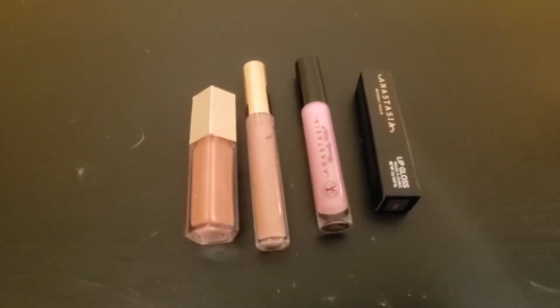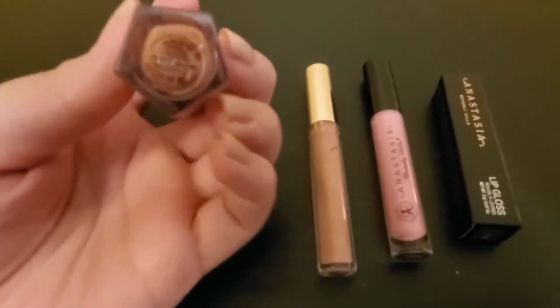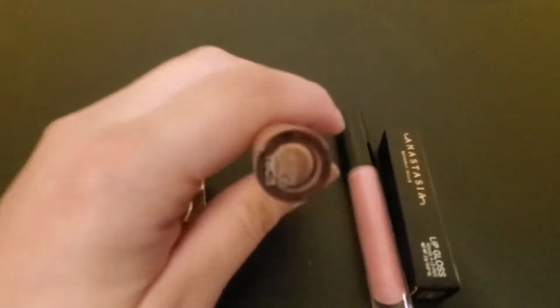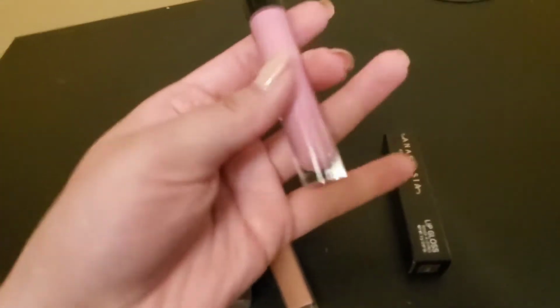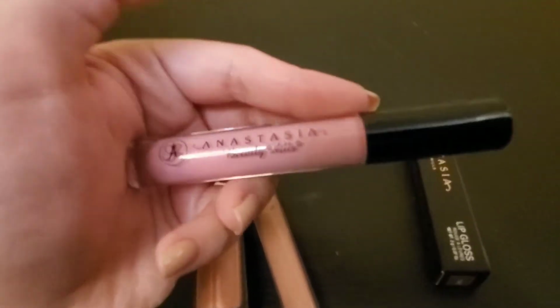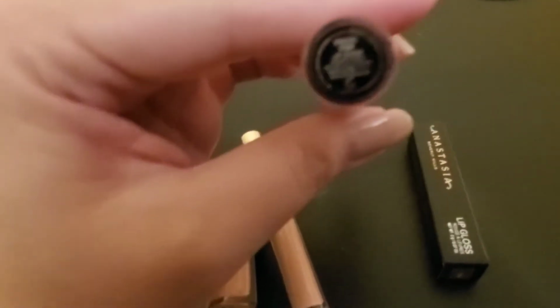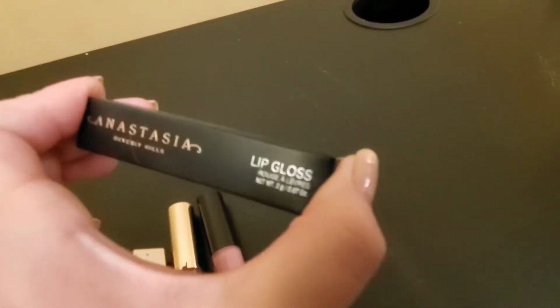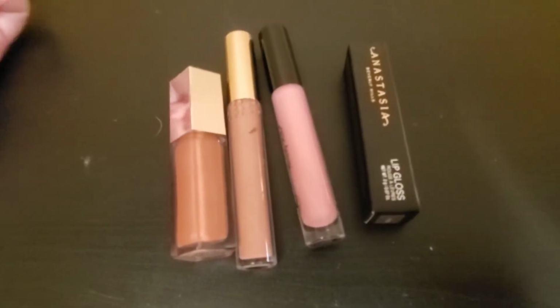The next category I have is lip glosses. These are the 4 that I have. This one is the Fenty Beauty lip gloss, the original Fenty Glow version. This one right here is a ColourPop lip gloss. This one is the Moonchild lip gloss. There is also one of the Anastasia ones. I have 2 of them. This one is in a big size, in the shade Pastel Pink. I don't know if you can see that. My camera is not focusing. There is also another Anastasia lip gloss. This one is a smaller size, in the color Fudge. This one was a gift with purchase. So that is all my lip glosses.